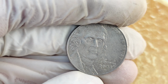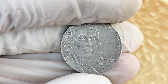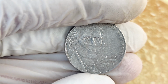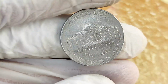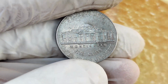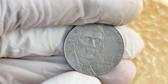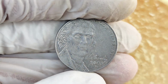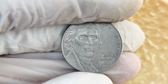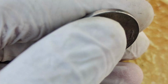But wait, how do you know if you have a valuable one? Here are the key signs to check for. First, examine the word Monticello on the reverse side. If you notice any doubling or distortion in the lettering, that's a major red flag that you've got something special. Next, pay attention to the D mint mark, located just to the right of Jefferson's portrait. Rare varieties may show unusual placements or imperfections in this mark, and don't just rely on the naked eye. A simple magnifying glass can reveal secrets invisible to casual observation. Miss this step, and you could be leaving millions of dollars on the table without even realizing it.